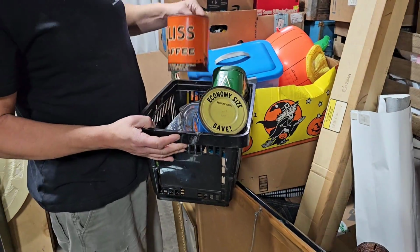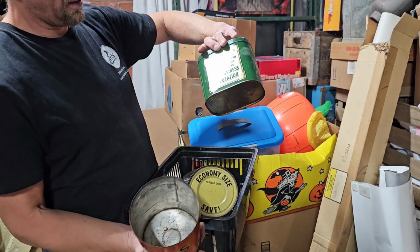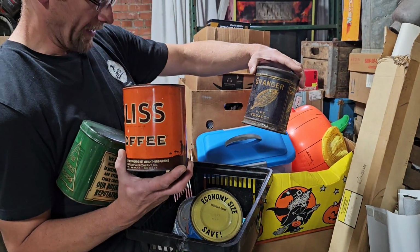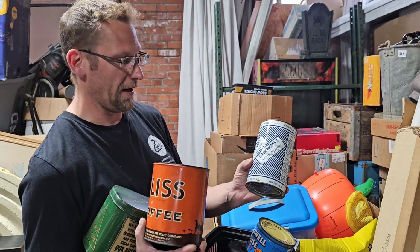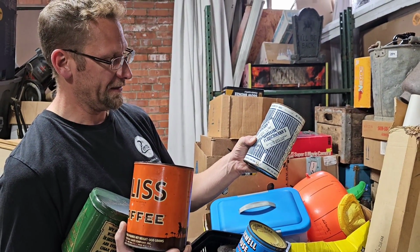Old advertising tins for coffee. Some on there saying we blend tobacco. So this is a tobacco tin, coffee tin, pipe tobacco. Some are worth more than others. Oh my gosh, whatever's in here is still in there. Dry yeast. Yeah, I wonder if the yeast is still good, Shane.